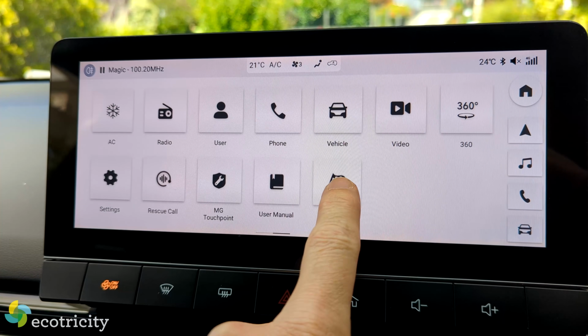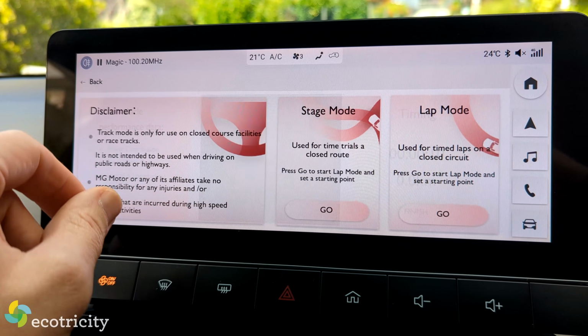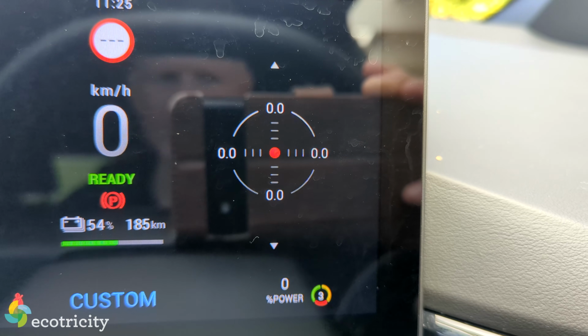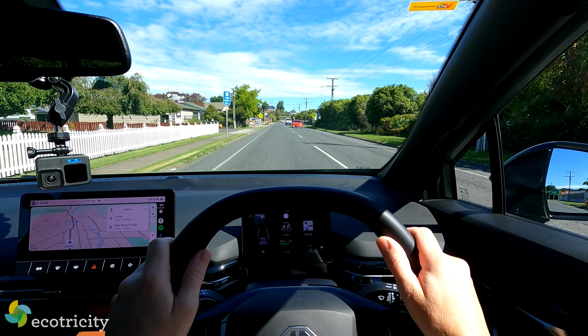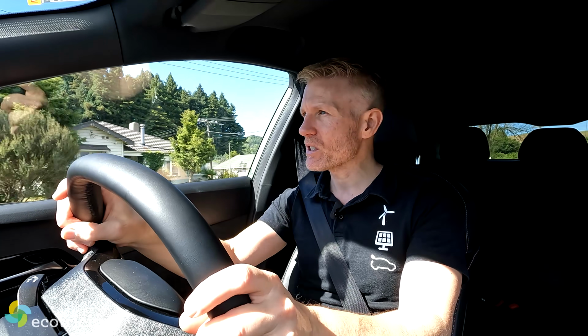Speaking of which, this car also has track mode, an app built into the car, which allows you to measure your track times, your acceleration, and of course, also your G-force. It's got a little accelerometer built in. It's pretty neat. On the roads though, this thing is as docile as a kitten. It is polite, it behaves well. I've got it in eco mode right now, and the acceleration is capped. It just feels like a powerful car.